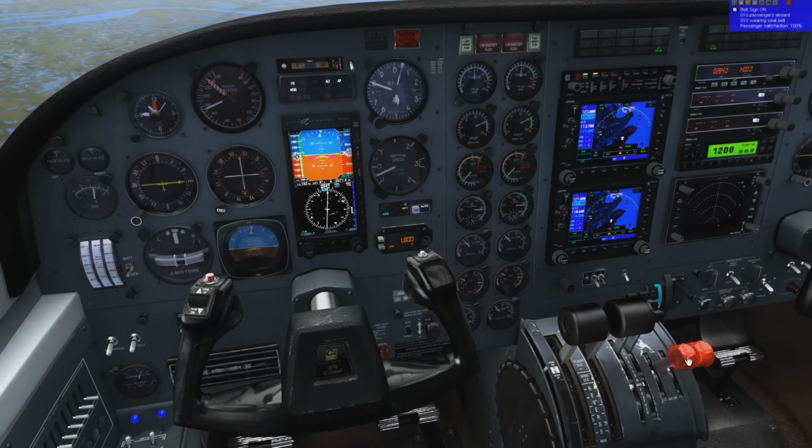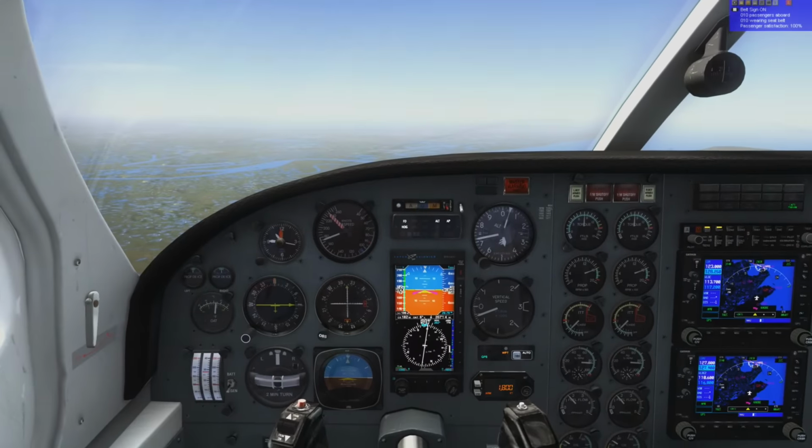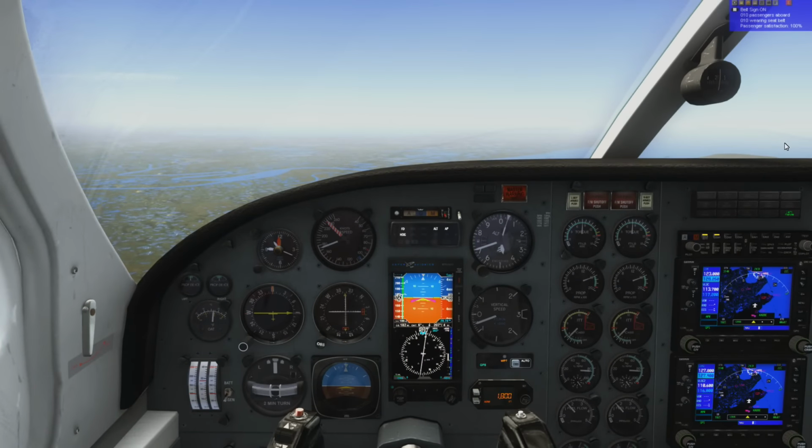Let's see, what have I got these at? 75, I think? 70. I'm going to go ahead and move them up to 85. I've got the props at 80% RPM. You see it's right here, it's 16, just barely in the green. I did that while we were cruising, and we had cut the power way down.